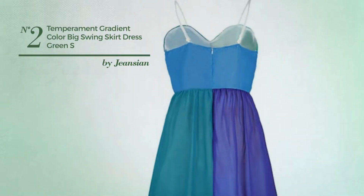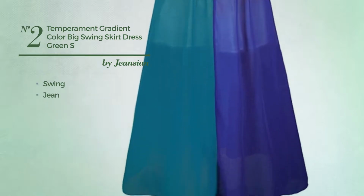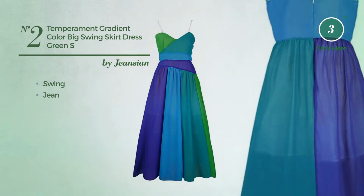Number 2. An all dress. Featuring a gradient style with swing, crafted from jean. Available exclusively in this color.